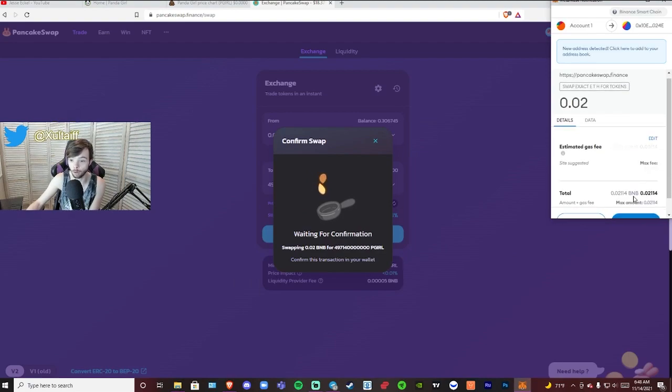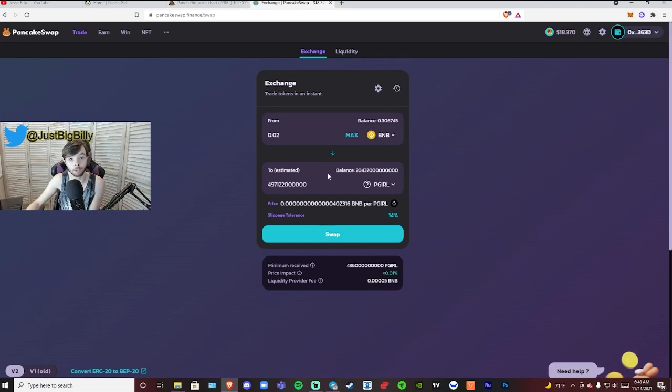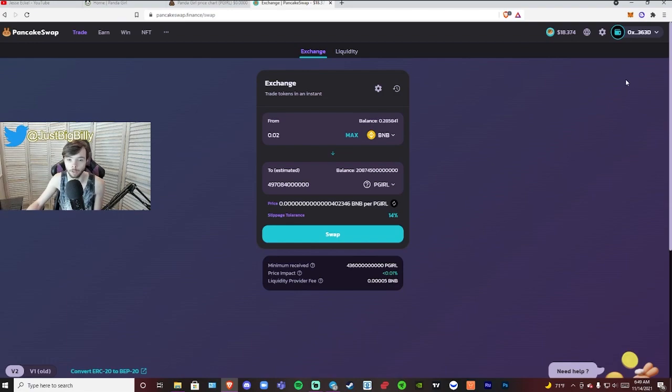It's going to give us the same prompt. Hit confirm. Transaction submitted. You can add P-Girl right from that. Where it says add P-Girl to MetaMask, go ahead and click that, and it'll do it automatically for you, so you don't have to go and find the contract. But we'll go over that right now too, just so you know how to add Pandagirl to MetaMask, just so you don't have to worry or rely on something else adding it to your wallet for you. So let's go ahead and do that. Transactions just went through. I just bought about 1 trillion coins, which is equivalent to about 20-30 bucks.